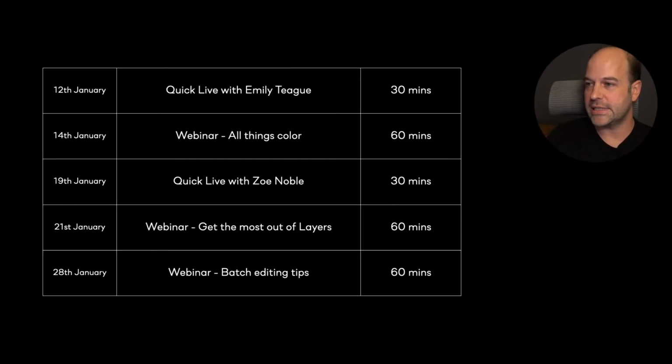Then on the Thursday, get the most out of layers. That will be a longer, 60-minute session as opposed to 30 minutes. You saw a little bit today, of course, about layers, but if you've never used layers before, I appreciate that might be a bit overwhelming, if you've never drawn a mask, or don't appreciate exactly how it works and so on. So that will be all about how to work with layers.